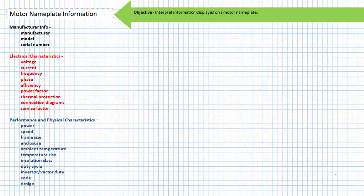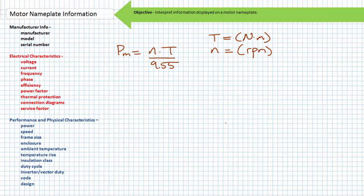Next batch of important information found on a motor nameplate is performance and physical characteristics, namely power, speed, frame size, enclosure, ambient temperature, temperature rise, insulation class, duty cycle, inverter or vector duty, code, and design. Power. Multiply voltage times current and you obtain power in watts. Yes, true for DC and with some slight modifications for single-phase and three-phase AC, but not really. The power referred to on the motor nameplate is output mechanical power.